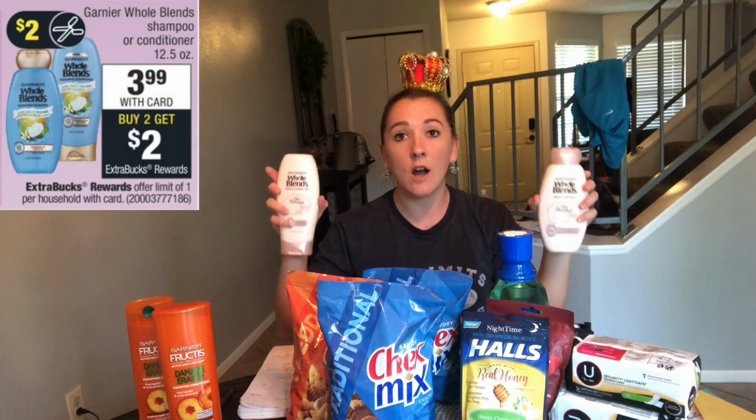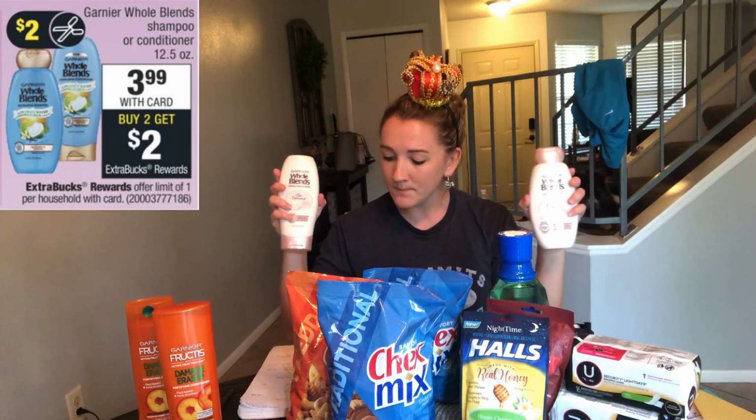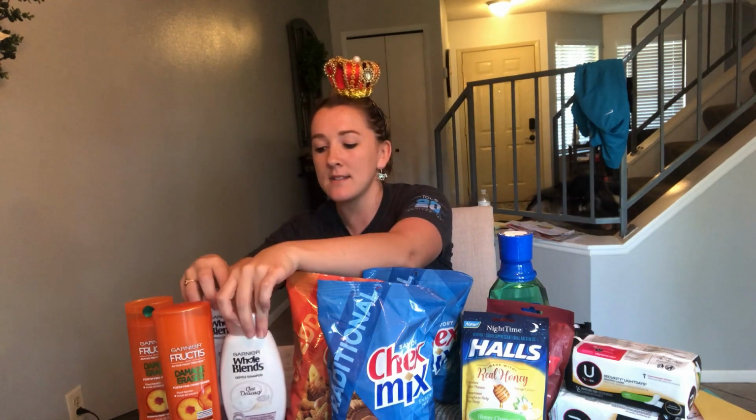There is a $4 off two from this Sunday's paper inserts, the Retail Me Not. So final cost on these is going to be $3.98. You're gonna get back that $2 extra buck, so it's just gonna be $1 each. I went ahead and paired this with the Garnier Fructis deal, the regular Garnier, because I had a $3 off 12 shampoo CRT. So when I combine it, it makes these being a lot cheaper. So I'll get into that in a minute.